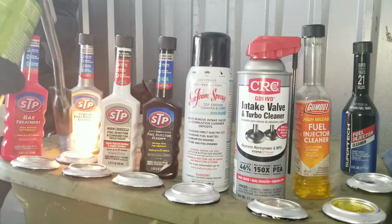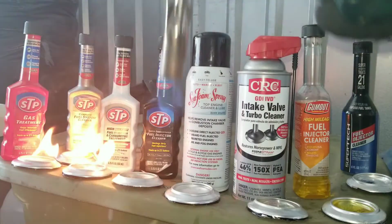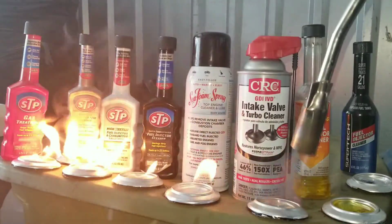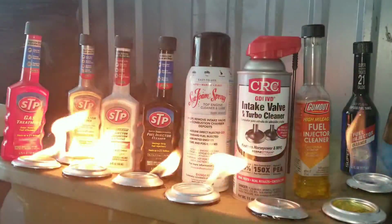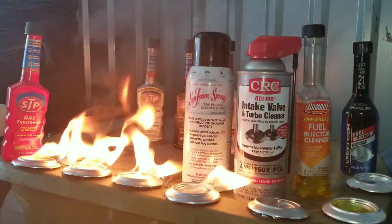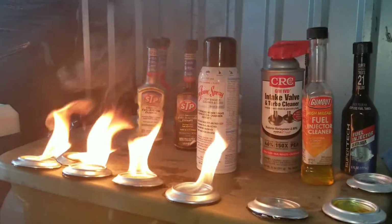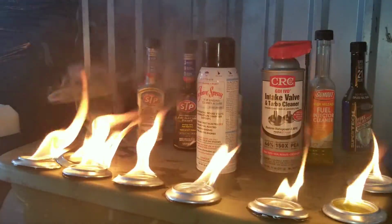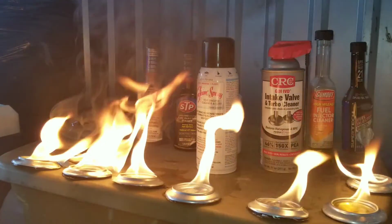Let's try this again. Well, the STP fuel system cleaner is trying to burn. As you can see, guys, some of these lit up instantly. And I do not like how this is going, so let's move some of these chemicals back. As you can see which chemical was where. I apologize, it was really hard to light them all at the same time, as you guys could see.